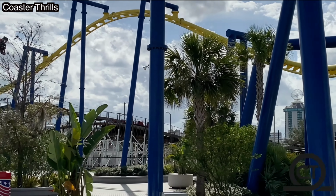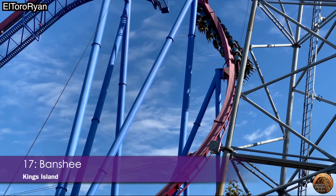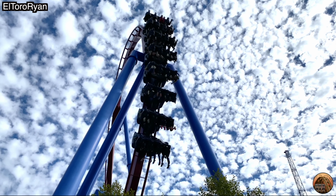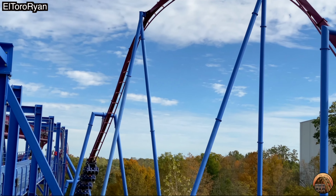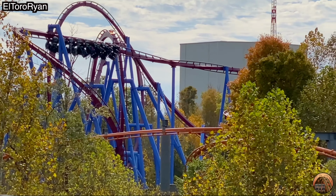Number 17, Banshee at Kings Island. My favorite inverted coaster is a very good ride overall. Banshee has a solid first drop and 7 floaty inversions. And the final roll is full of glorious hang time. The helices are intense, though not as intense as Montu, and the ride is just enjoyable. That is, if the restraints aren't about to fracture your hips.